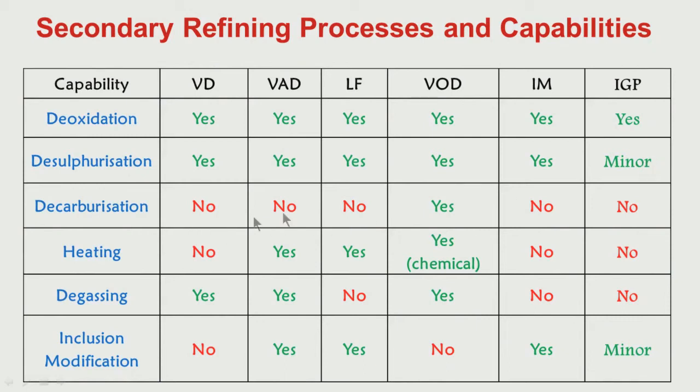Then decarburization, I have told you it is possible only in VOD, when along with vacuum you have some oxygen ingress in the facility. So, oxygen reacting with carbon can give rise to decarburization. So, this is possible in VOD. Then heating, I have told you whenever there is an arcing facility you can do heating and you can increase the liquid steel temperature. So, this is possible in VAD because you have arcing. It is possible in ladle furnace because you have arcing. It is possible in VOD through addition of aluminum, because aluminum and oxygen will react and will give some chemical heating. So, it is possible to some extent in VOD. It is also possible in RH, which I will discuss today in details, where it is possible to increase the temperature through some heating.